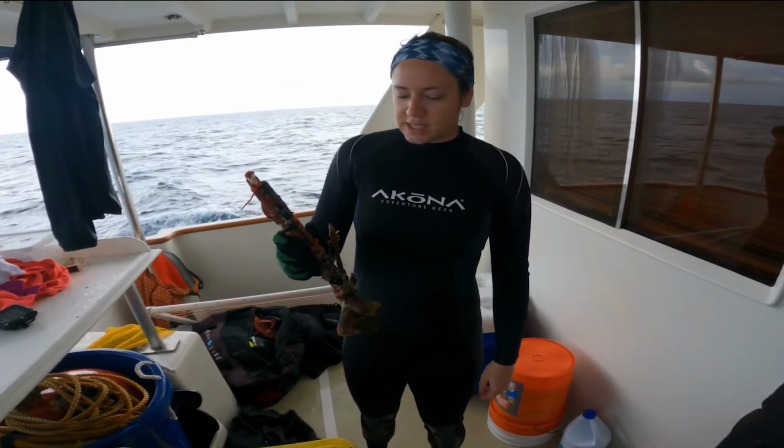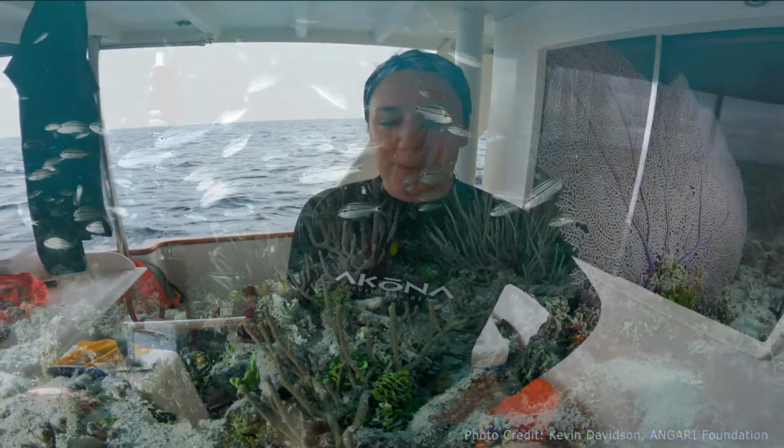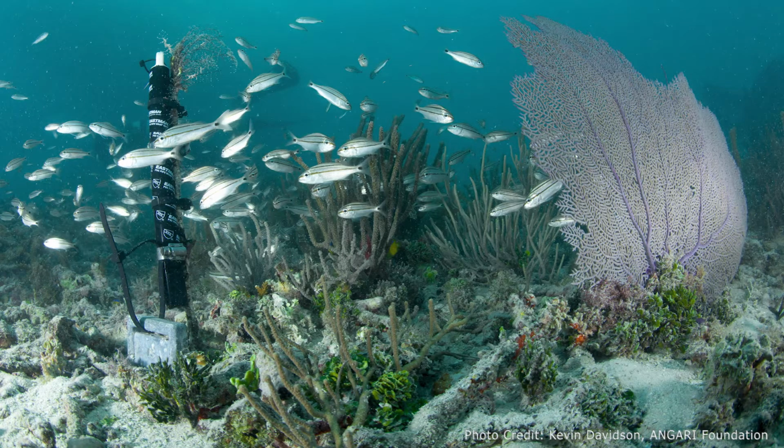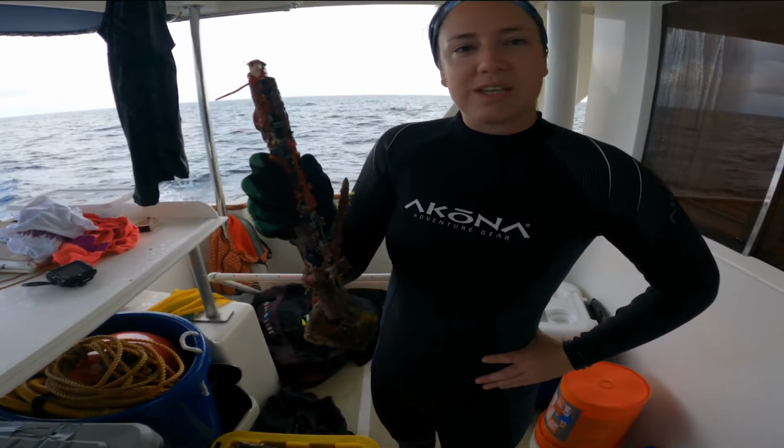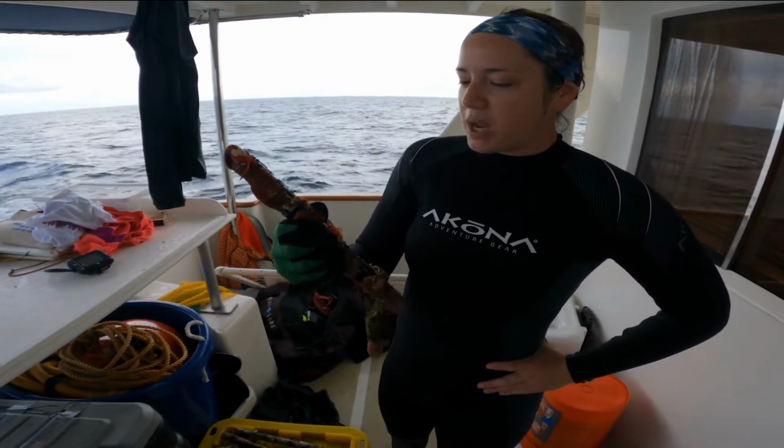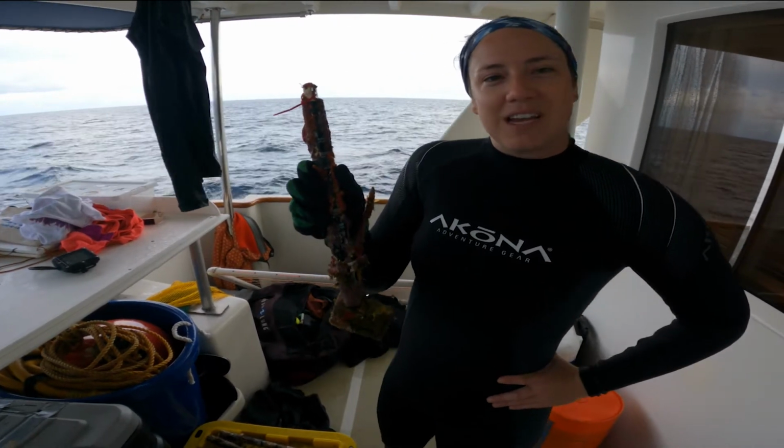All right, so we just completed our last major STR swap of this trip. This is the submerged temperature recorder from our 25-meter site. Usually it's the one that can be a little more difficult to find, but we found it pretty quickly and super excited to be done swapping all these.